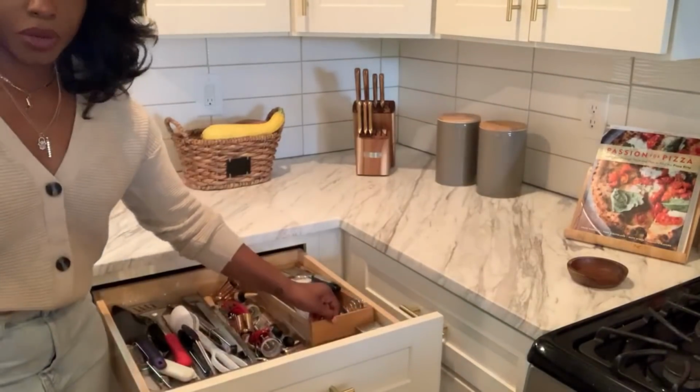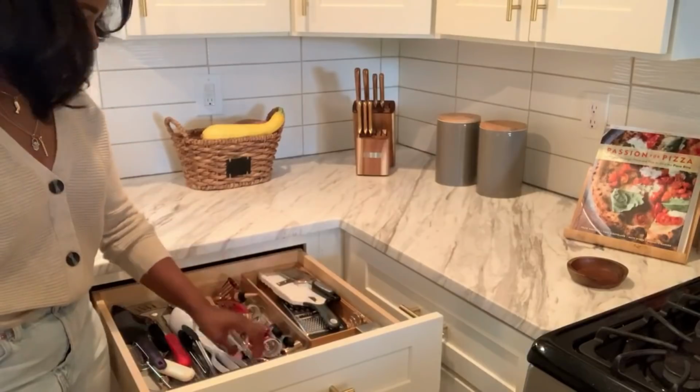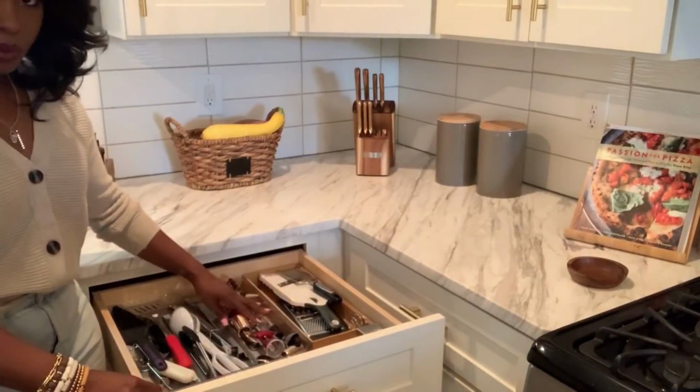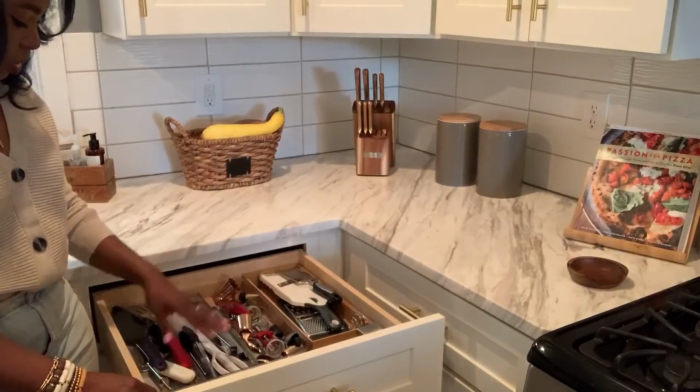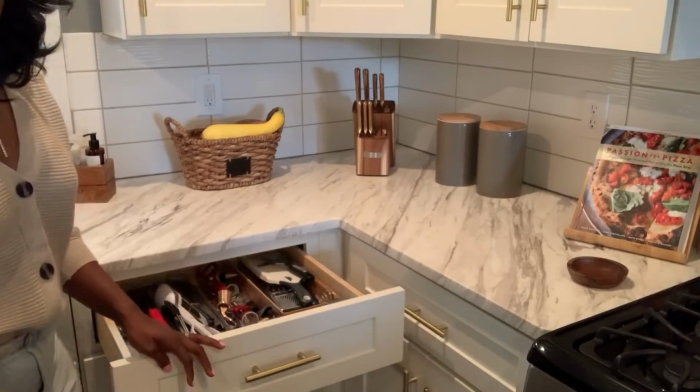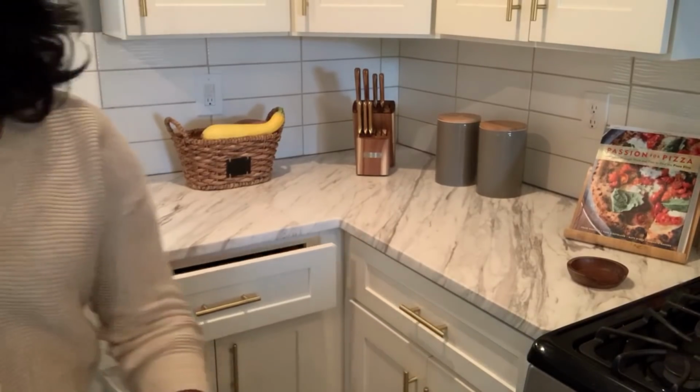I got one wooden one that has all of the grating stuff, and then another plastic one. We've got wine in one, tongs in another, and then the spatulas in the last one. So just a great way to organize my drawers. Like I said, I've had those for a while, but figured I would mention them to you because they're a great way to keep your drawers organized.